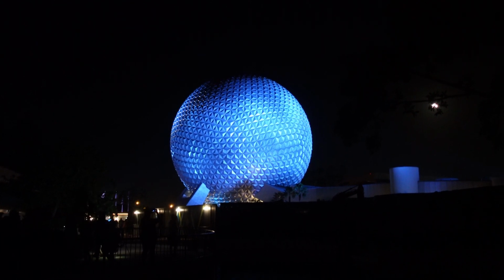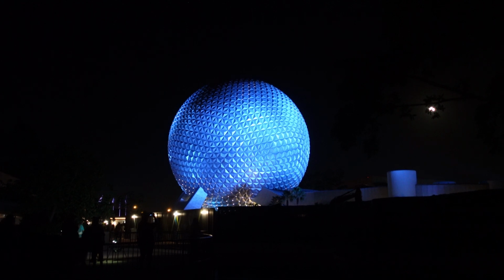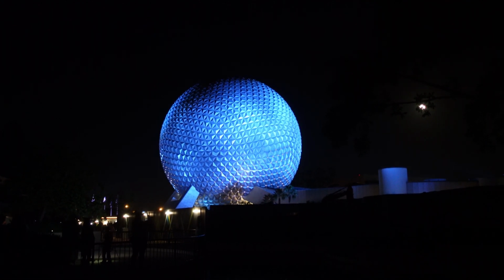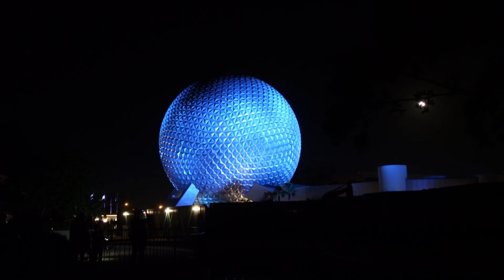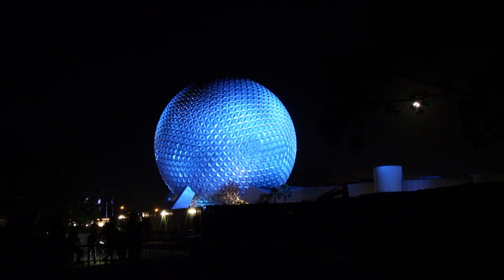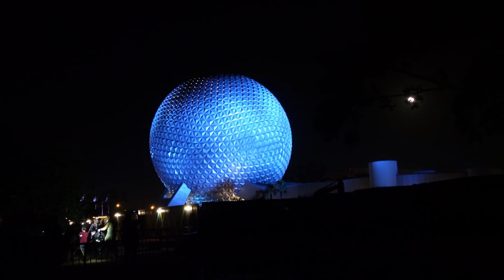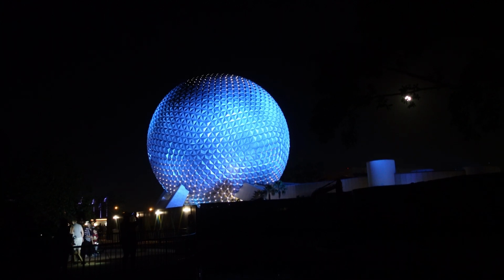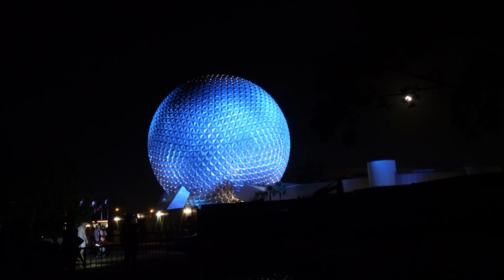So I've decided to keep on showing you guys Spaceship Earth and how it's lit up because in my opinion this is what I've heard is better anyway, but so pretty. So this is going to turn more into a scenery vlog, I think, more than anything.